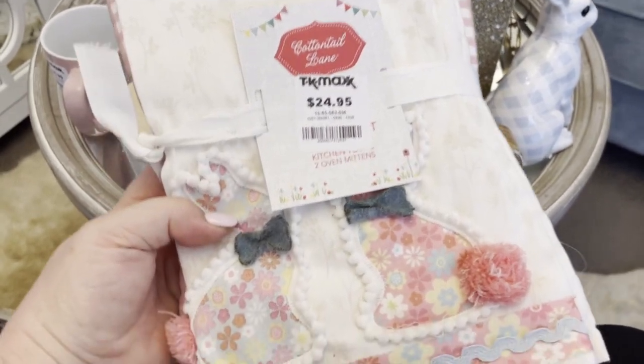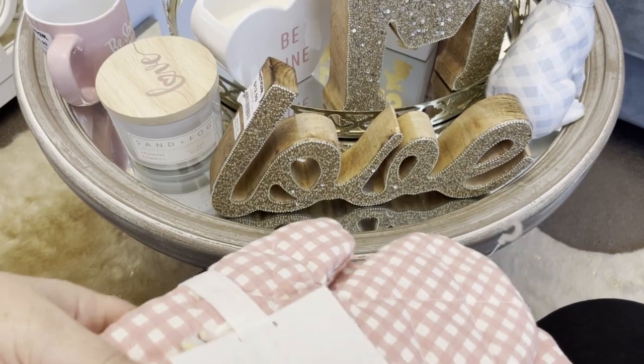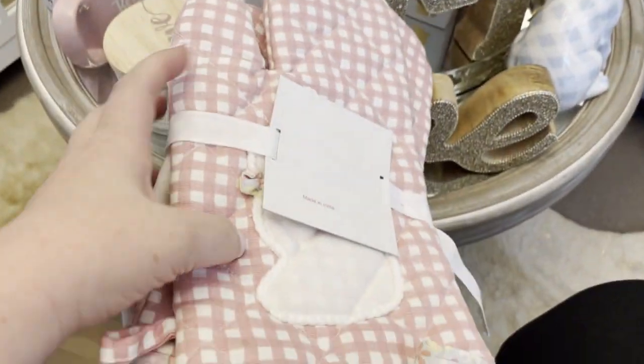I also picked up this really pretty blush pink kitchen mitt set. Now it comes with 2 kitchen oven mitts as well as a dish towel, and I thought this was so adorable.